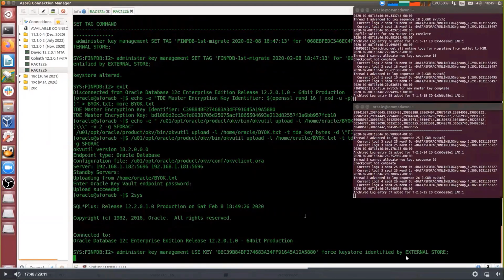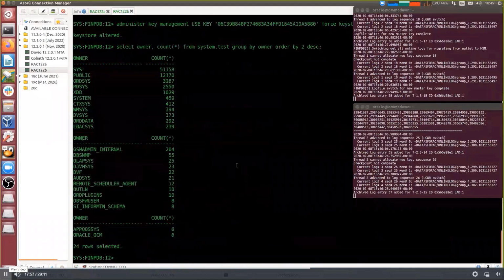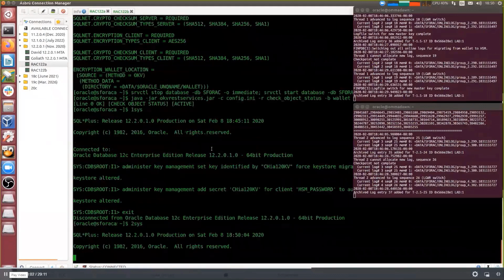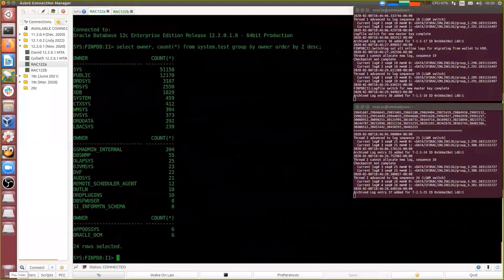And as you can see, we replaced the password that was needed, where we usually say a keystore identified by password. We now say identified by external store. So our DBAs do not know the OKV password. We have an auto-open connection into OKV. We just confirmed this because we bounced our database, and we can still select from our encrypted table.